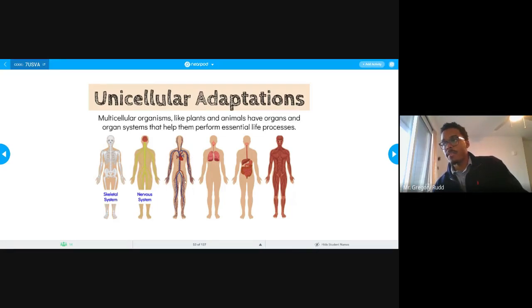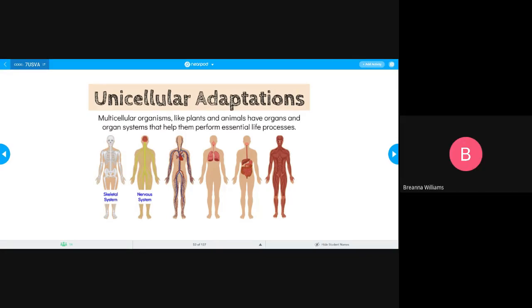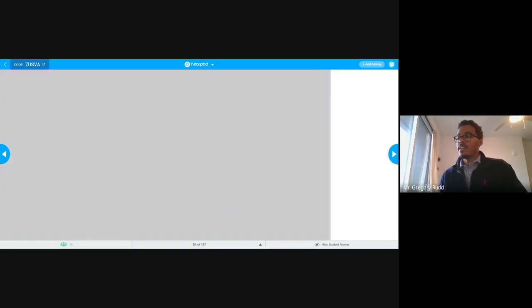Does anybody know the name of this one? There could be multiple. They both start with C, typically. It's the heart and all of the veins and arteries. Circulatory? Excellent. Thank you, Brianna.